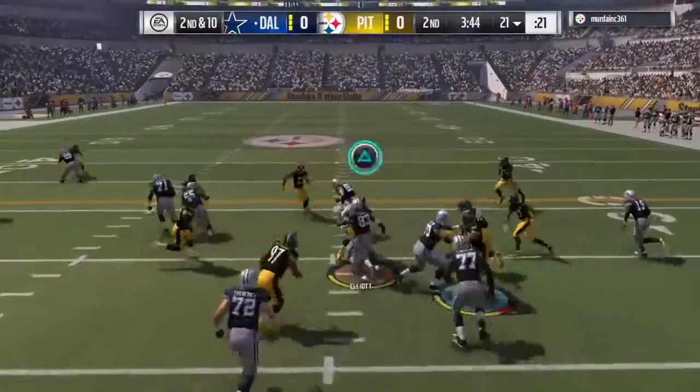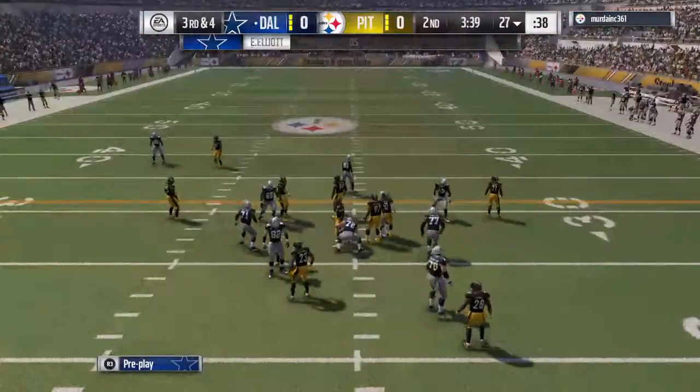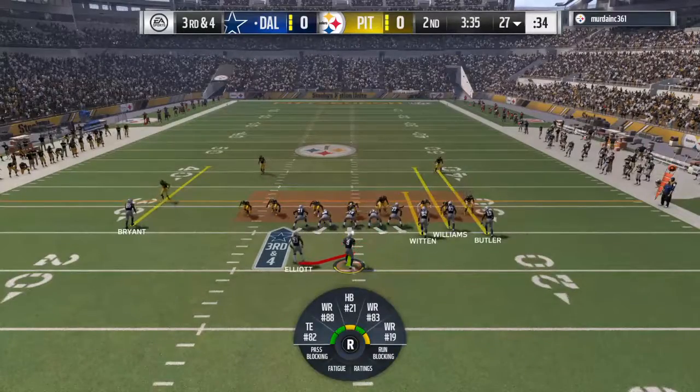Romo, a delayed give to Elliott, and he finds some space past the 25 to the 27. And, Charles, I know Ryan Shazier, who made that tackle, is a youngster you like a lot.